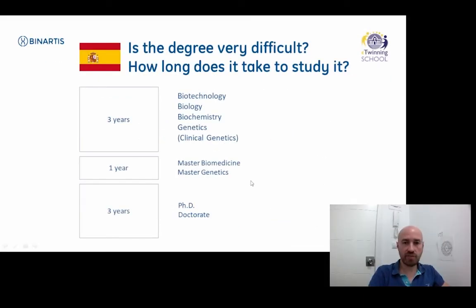So is the degree very difficult? How long does it take to study? Well, I cannot say if it's difficult or not. I didn't study genetics. My training is telecom engineering. But what you need to be able to work as a geneticist is a life science degree, 3 years after high school, such as biotechnology, biology, biochemistry, or genetics. Clinical genetics is not available yet in our country because of some legal issues, but that will be the bare minimum that you need.